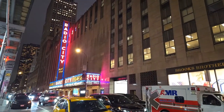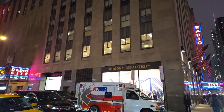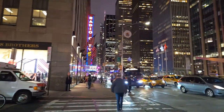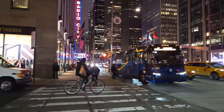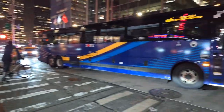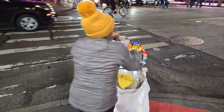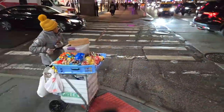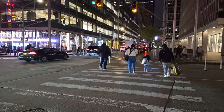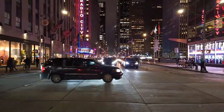Radio City. What's happening with the fountain? It's down the block there. Let's see. First, let's wait on our light, just this way. Sixth Avenue, Avenue of the Americas.